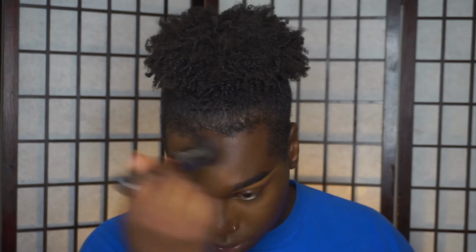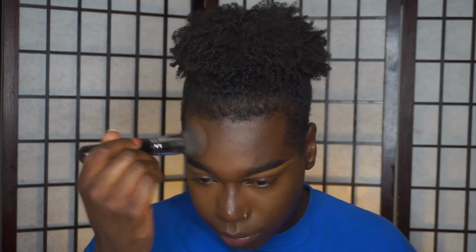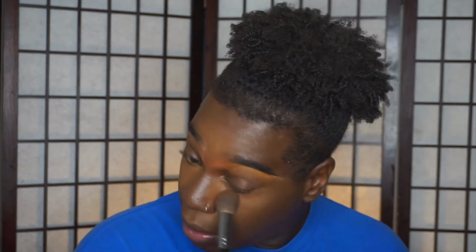And then what you can do is take your foundation brush and kind of go along the edges just to blend the edges in, so that there's no harsh lines of where the concealer starts and where the concealer ends. This is absolutely gorgeous. Like I love this.